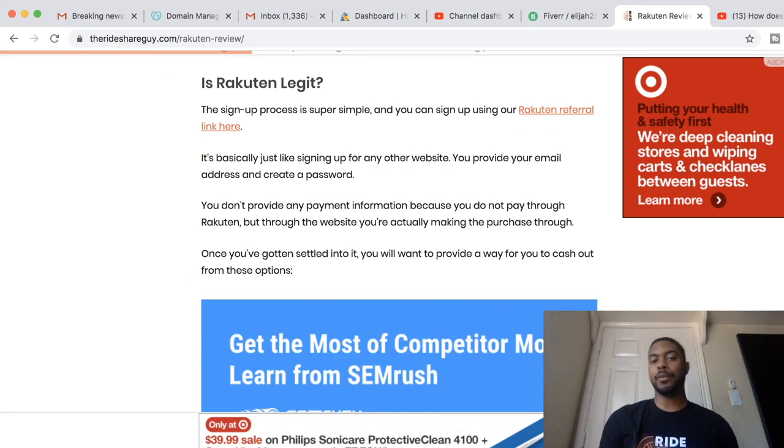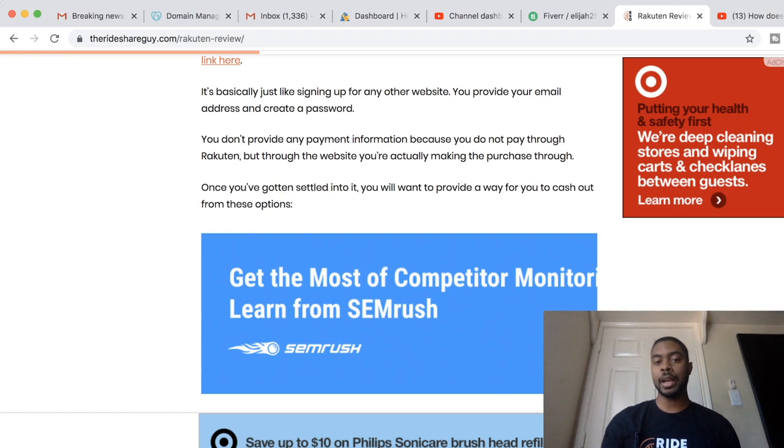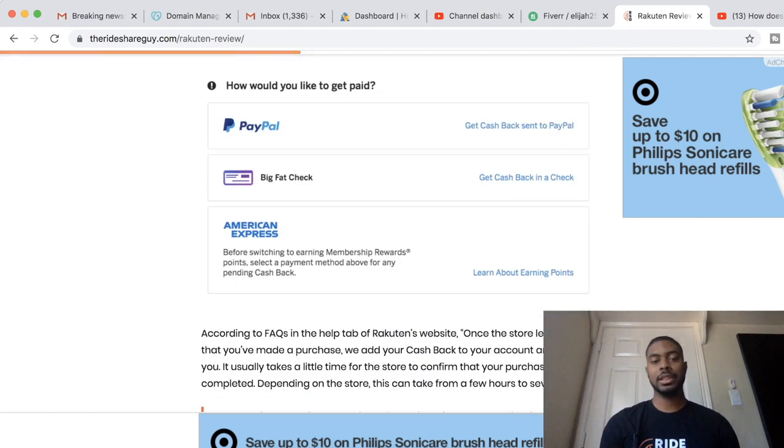The sign up process for Rakuten is fairly simple. It's just like signing up for any other website. You just provide an email and create a password. It's not necessary to provide any payment information because you do not pay through Rakuten, but rather whatever website you're going to be buying things through. You will need to provide them with some means of getting money to you though. So that takes the form of PayPal, or they can mail you a check, or American Express. Honestly, my favorite of those three is definitely PayPal, probably the most convenient.